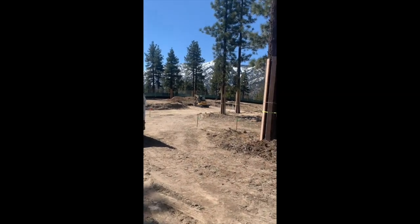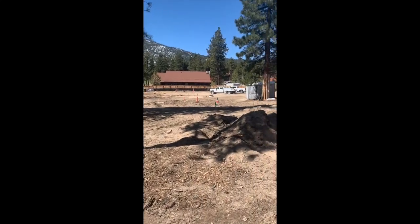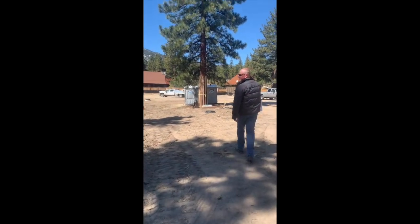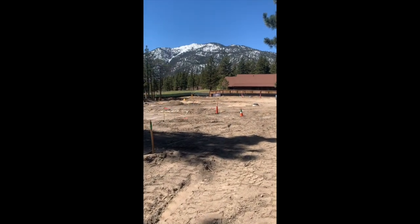Great. This is where the clubhouse is actually going to sit on the property, right on the 18th. If you look right here, it might be easier to come over here first. Over here is basically the entrance. And if you look at it, it's actually chalked out for the tree.